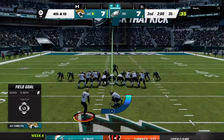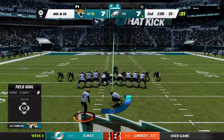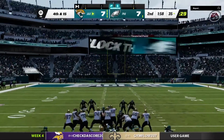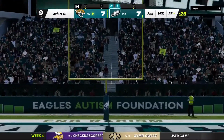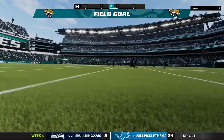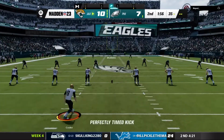So on 4th down, Jags kicker Josh Lambo comes on. This will be kicked from the 42. It's a 52-yard attempt. And Lambo will put this one through, and they take the lead here now at 10-7. So they're able to end that drive with 3 points in this one-possession ball game.